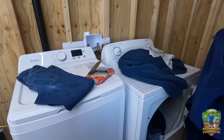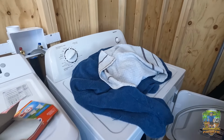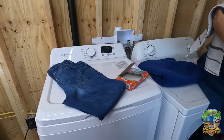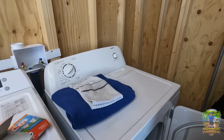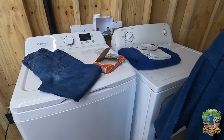Well, guess what? Everything came out good and dry, huh? Oh, yeah. Nice and warm. Fantastic, a propane dryer. Since we bought a brand new washing machine, it's nice that we got this one for 25 bucks, huh? Yes, definitely. And thank you, Danny. Danny helped us a little bit with the propane stuff too, but we are in business.